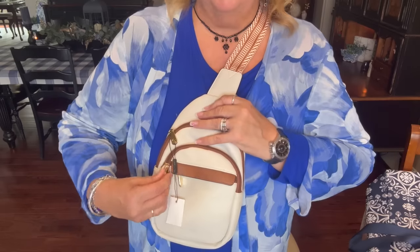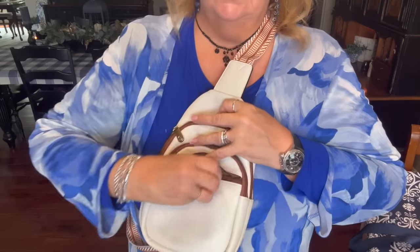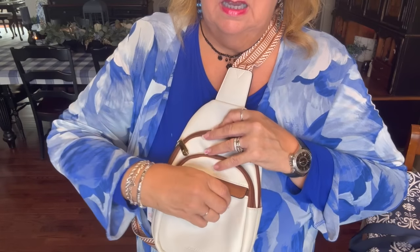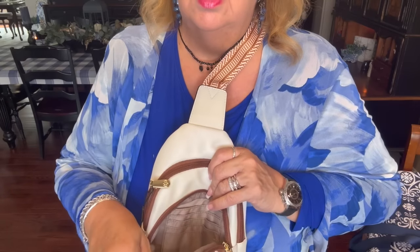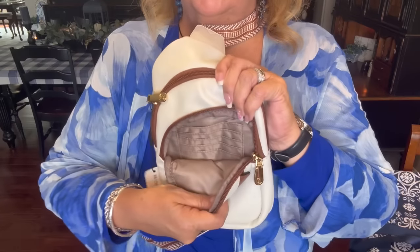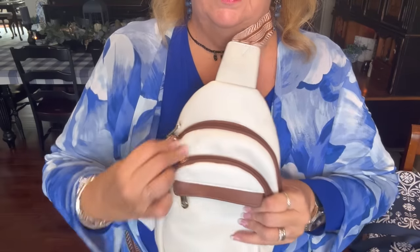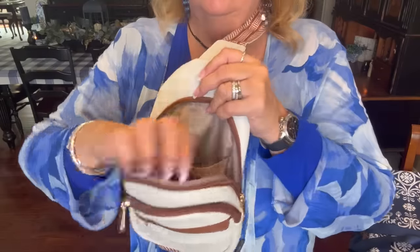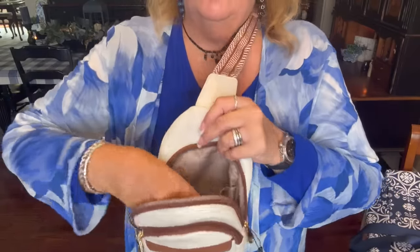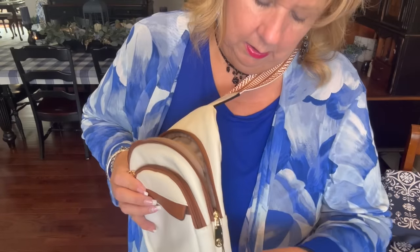And it's got a pocket in the front right here, easy access. And then it's got a pocket here. So many pockets. And then you can put your credit cards, got little credit card spaces right there. And then kind of a big section in the middle with another pocket. And then I think that's it.